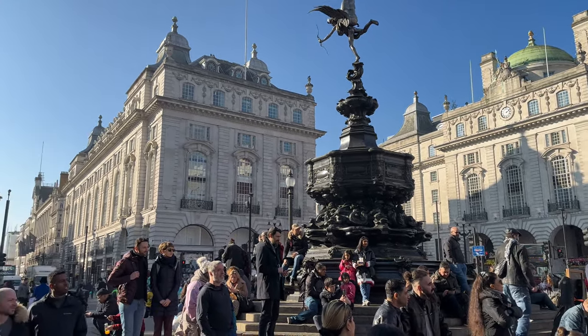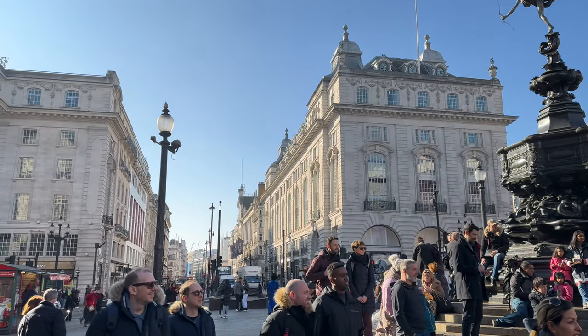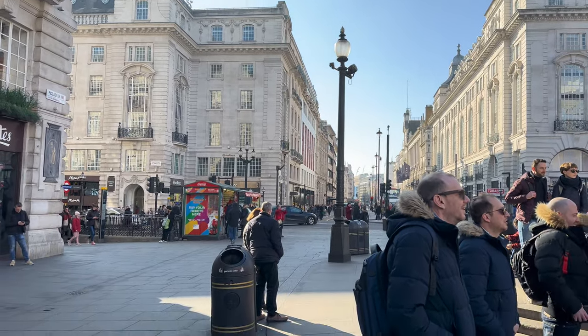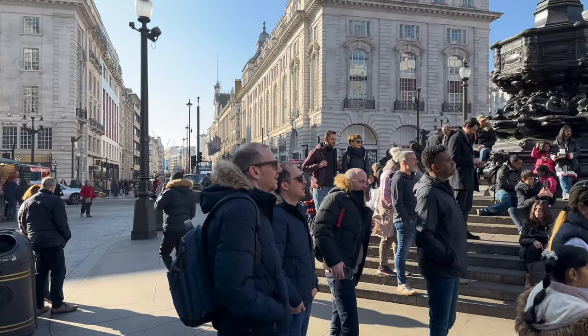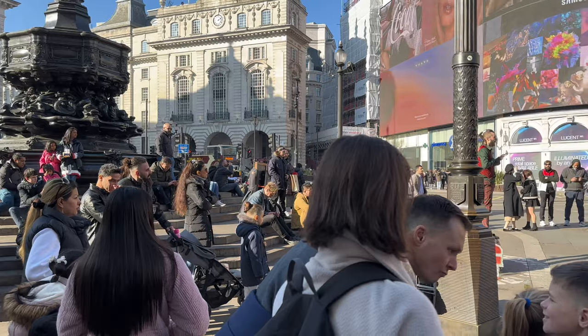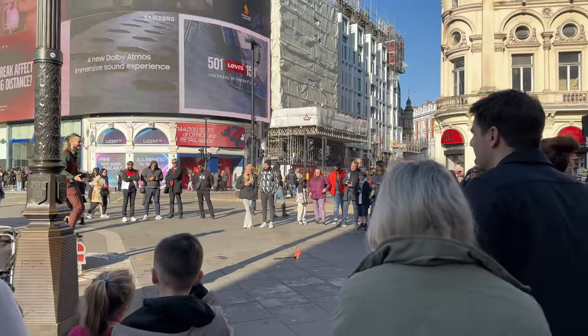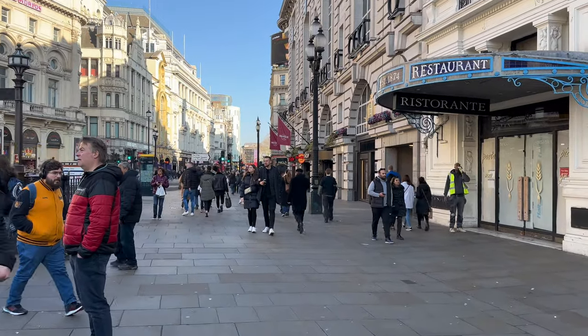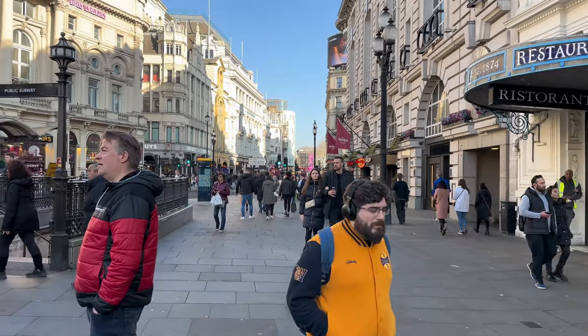Piccadilly Square gets its name from the ruffled collars, known as Piccadilles, that were once popular in the 17th century. The square has witnessed countless historical events and celebrations throughout the years, including the annual New Year's Eve fireworks display that lights up the London sky.